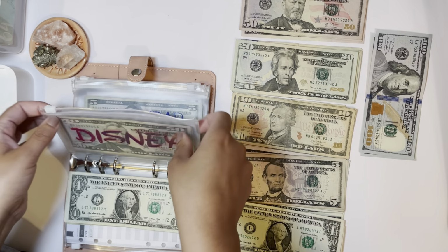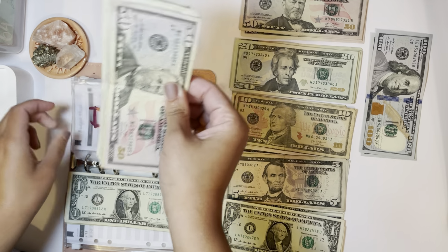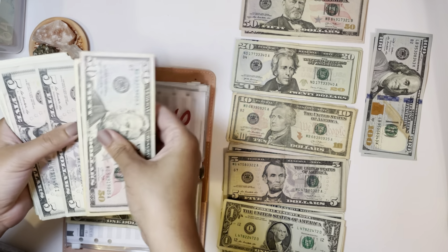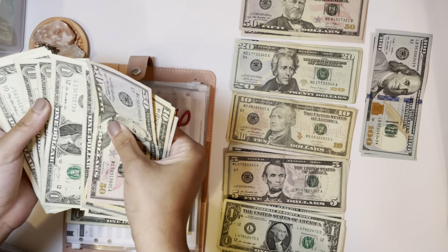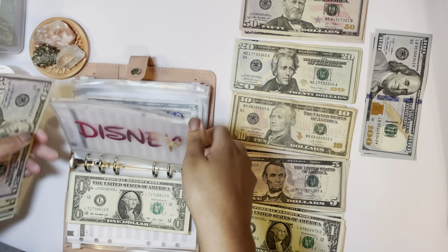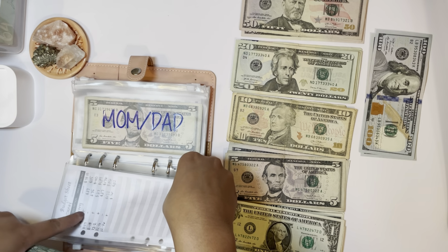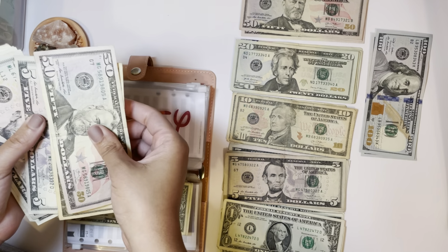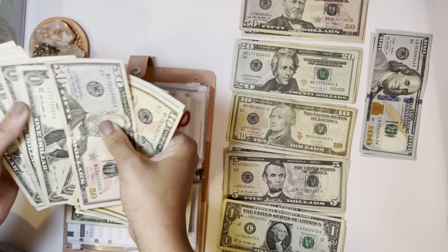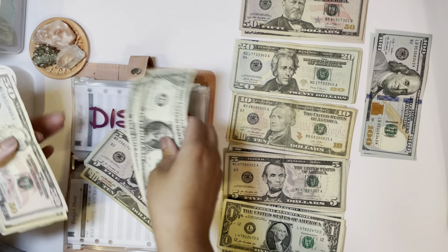Now I have money already in here. Should I count this too? Or should we just start over? Let's count it too. So in Disney before we had $102. So 50, 60, 65, 70, 75, 76, 77, 78, 79, 80, 81, 82, 83, 84, 85, 86, 87, 88, 89, 90, 91, 92. Okay, well, that is wrong. So I need to update my tracker. So, 50, 60, 65, 70, 75, up to 92. Okay, so let's add this money in.